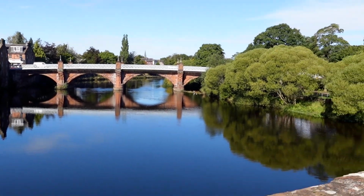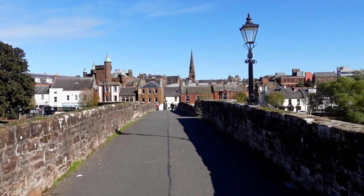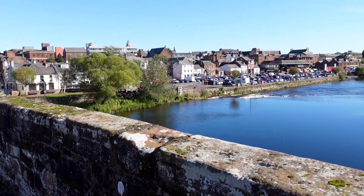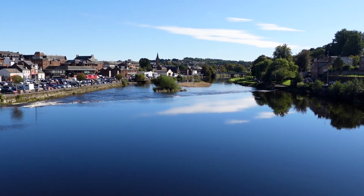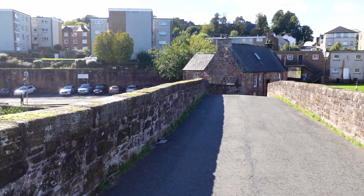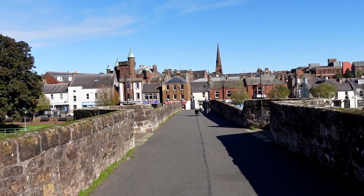I'm not sure which bridge that is, but let's cross the rest of the bridge. Apparently there is lots of wildlife, including sometimes otters, salmon, kingfisher and eels in the river. So there's plenty to look out for. That's behind me. And we're gonna, I think, head this way towards the high street again.